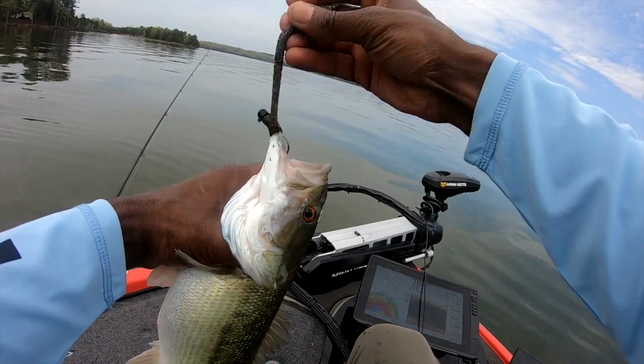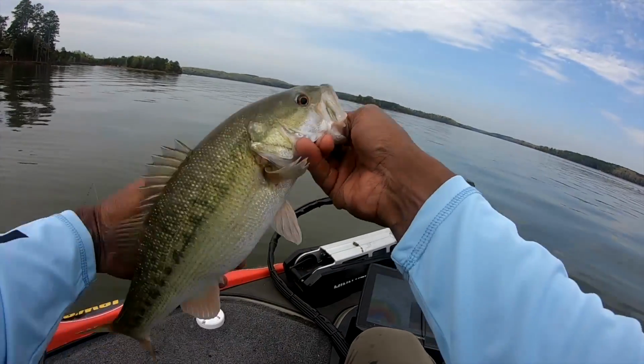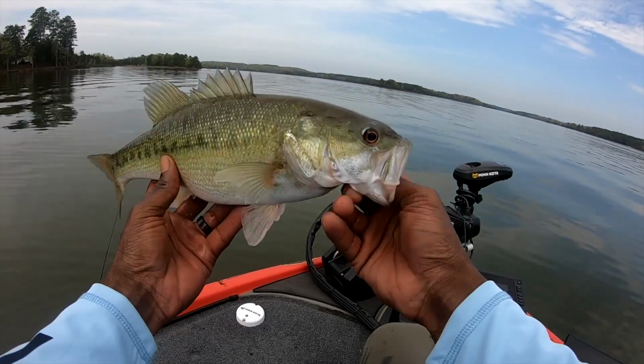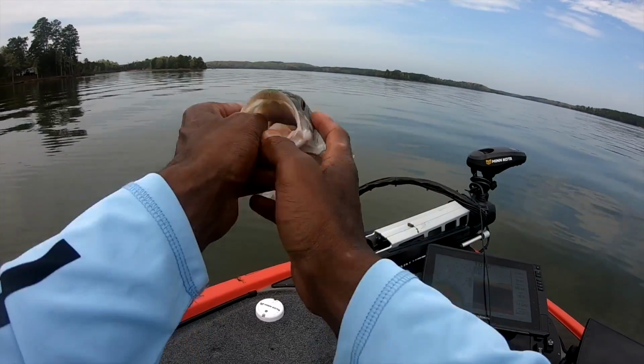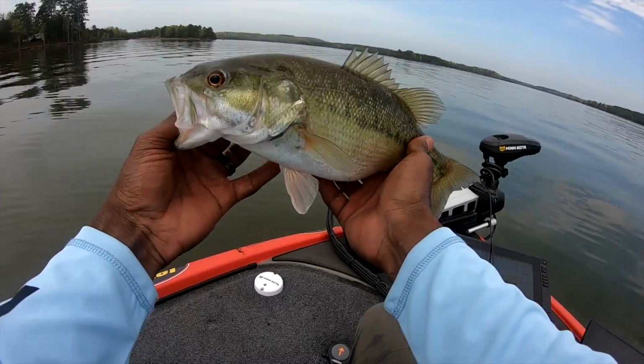I think it'll catch him just about anywhere. As long as it's calm today, that's probably going to be the best bait to use, just because when it's calm, they're just not really active, man. So you got to throw something that'll get down there to them and kind of finesse them into biting.